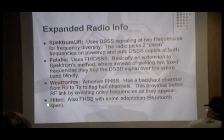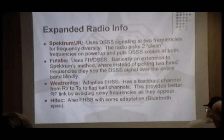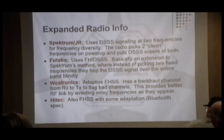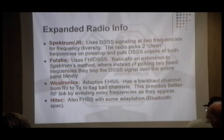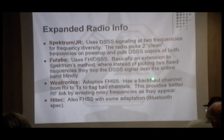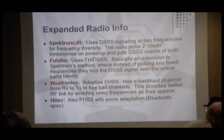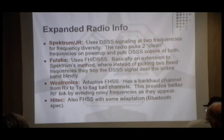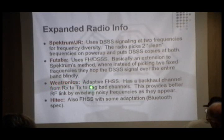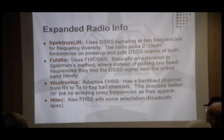In my opinion, we'll get to that, but basically, since Wetronics has to be kind of modified and it's a modulated plug-in, by far their physical channel looks the best, because they actually have a backhaul channel, so the receiver actually transmits back to your radio to tell you which frequencies are bad that it's hopping over, and it won't use those at all. So in terms of the link, this guy has a lot of advanced stuff going on. Futaba is good. They basically just took Spectrum's method and said, hey, we're not going to put 2 there, we're going to just go across the whole band.